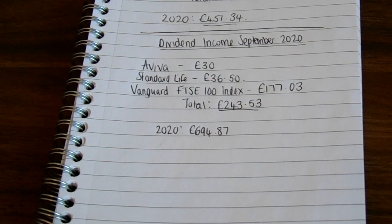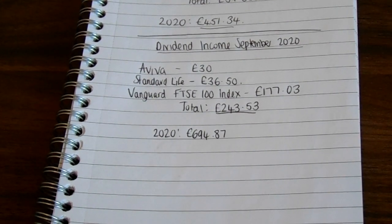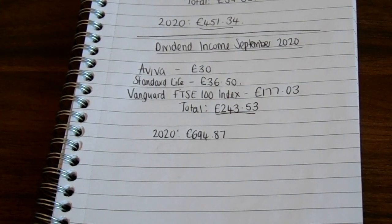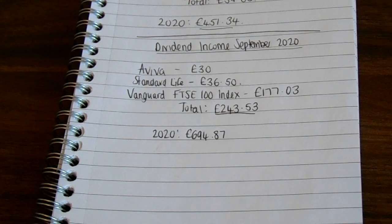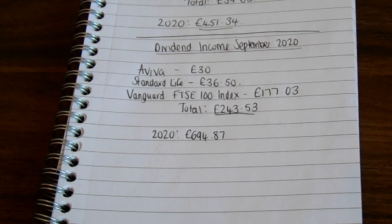So October and November are really quiet months for dividends. In fact, I think just because of date shifts, I don't even think I have any that pay out in November this year. That's just how that goes, but December should be another really good month. So I am excited to see what the end total is, but that is my dividend income for September just gone.